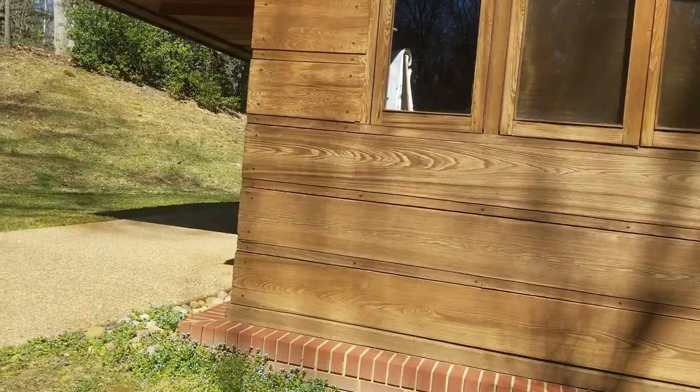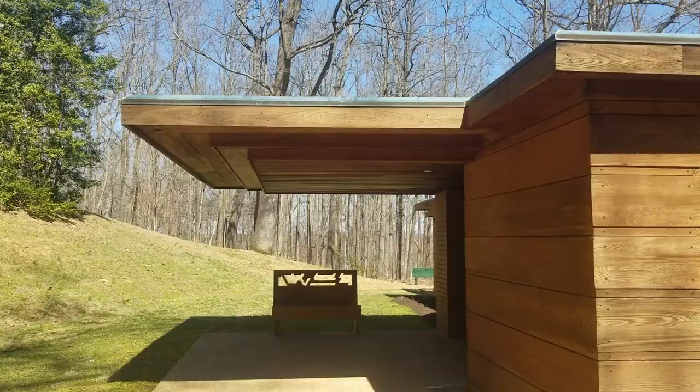I like the carport though. You drive up and drop off the groceries or hang out and talk without getting rained on.